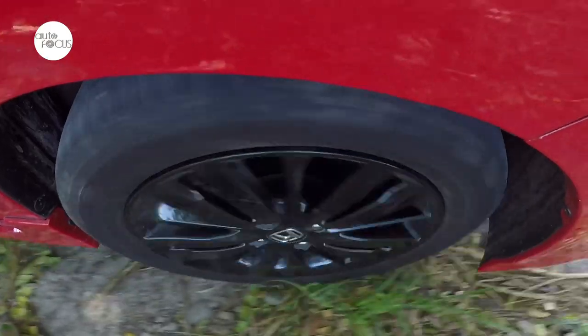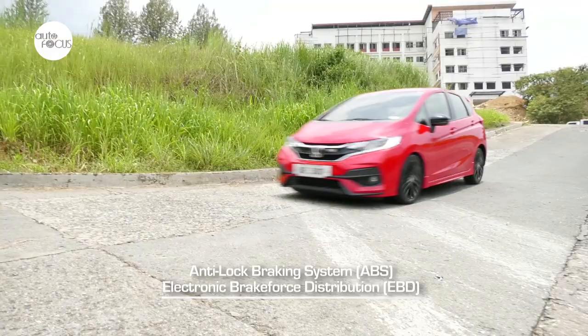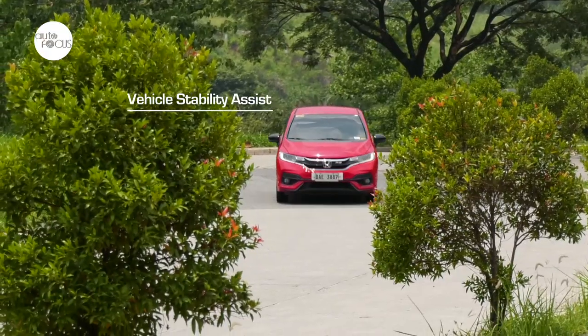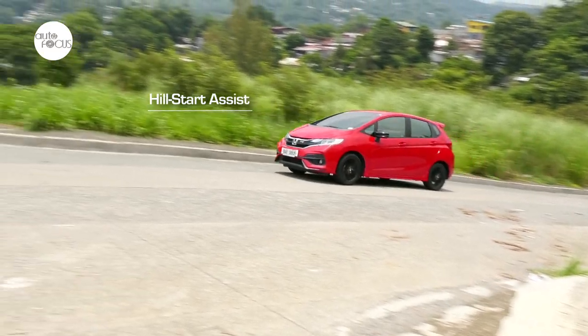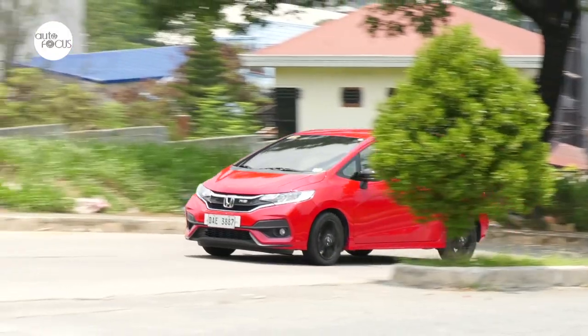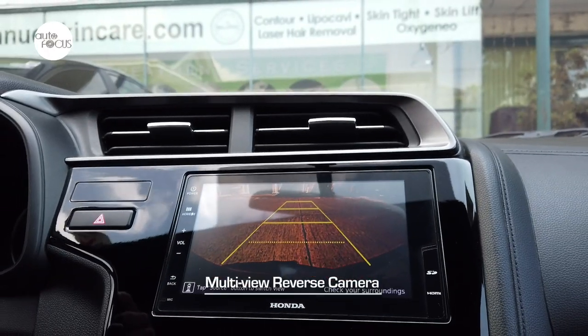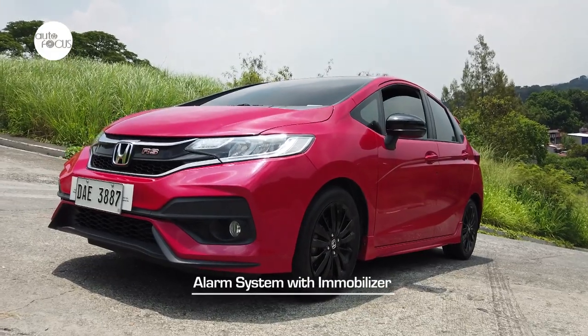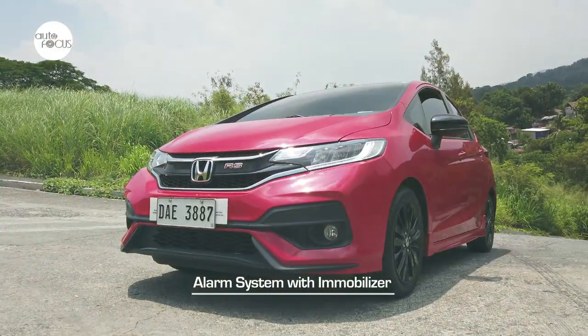Honda also lists anti-lock brakes, electronic brake force distribution, vehicle stability assist, hill start assist among Jazz RS's safety features. Making parking the Jazz a breeze is a multi-view reverse camera. An alarm system with immobilizer complements the smart entry system.